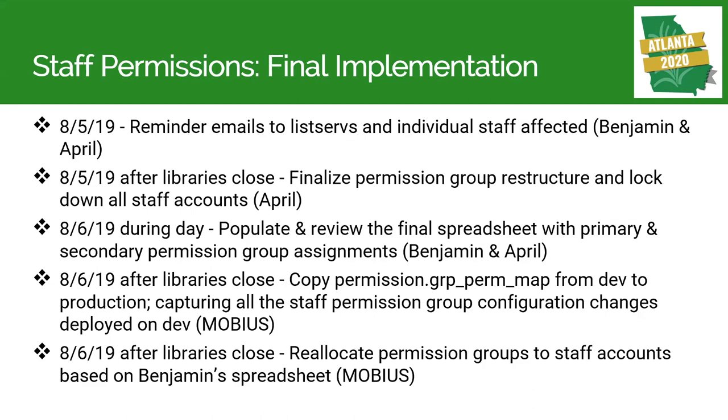So on August 5th, after libraries closed, I finalized the permission restructure and locked down all staff accounts so nobody could make any changes to staff accounts on August 6th, which was a regular workday for staff. During that day, Benjamin ran scripts and we checked through all staff accounts to populate and sort a brand new spreadsheet, making sure we had the correct assignments for all existing staff accounts.